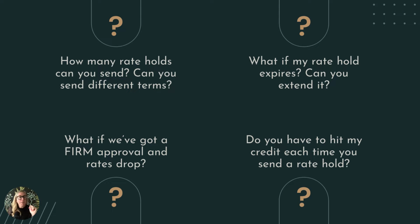So how many rate holds can you actually send, and can you send different terms? We have a few lenders that are awesome to work with when it comes to rate holds, and they do what's called holding the rate sheet. So if you're not quite ready to make a decision about 3-year fixed or 5-year fixed, no problem. What we can do is send your rate hold to a lender that allows us to hold all the terms from 1 year to 7 years, no problem. You've got all options available, okay?